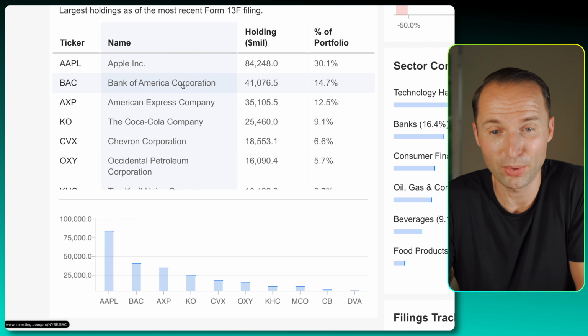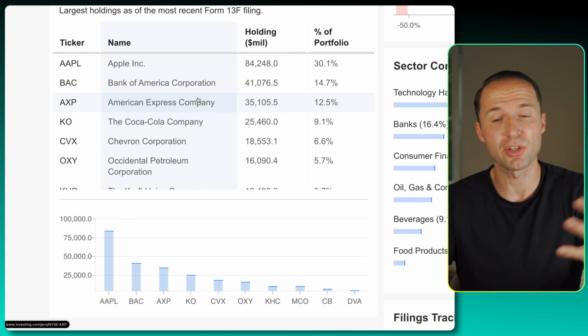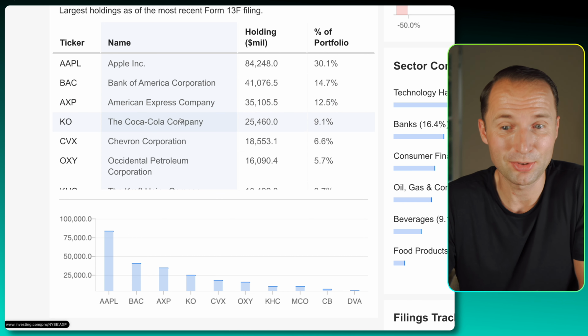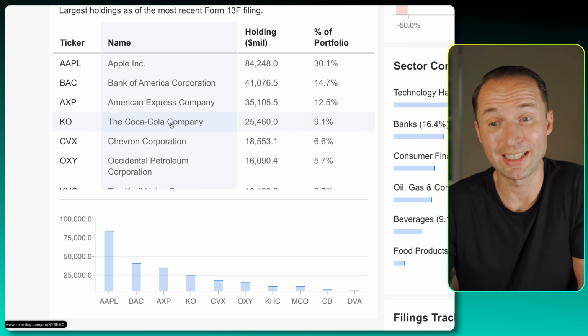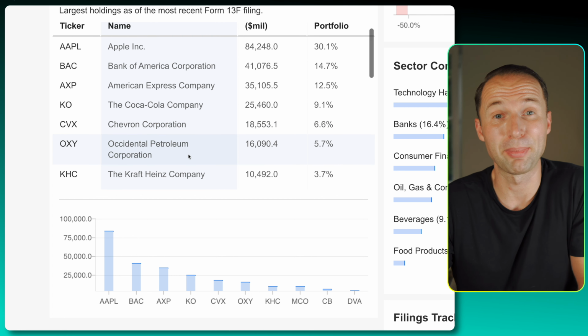Then, of course, he has some other holdings like Bank of America, quite a big one, American Express, so really financial services, which, yeah, I'm not the biggest fan of personally, but he seems to be. Coca-Cola company, still at almost 10%, a real strong dividend king that has been paying him a nice dividend over time. Chevron, some energy, Occidental Petroleum, another big investment for him.